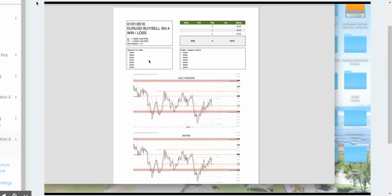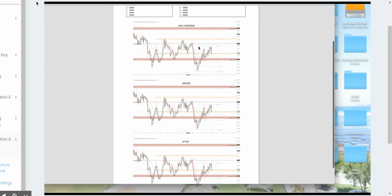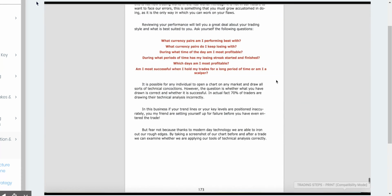Your date, when you entered the trade, reasons for entry, lessons learned from the trade, how much money, your pips and accounts, percentage growth or loss you made on the trade, because that's important. Daily overview, you could do a daily shot or a weekly shot, daily shot, 4-hour shot, and so on. This is just an example of a layout. That's all I'm trying to get across here, because it's completely up to you guys exactly how you want to do it.